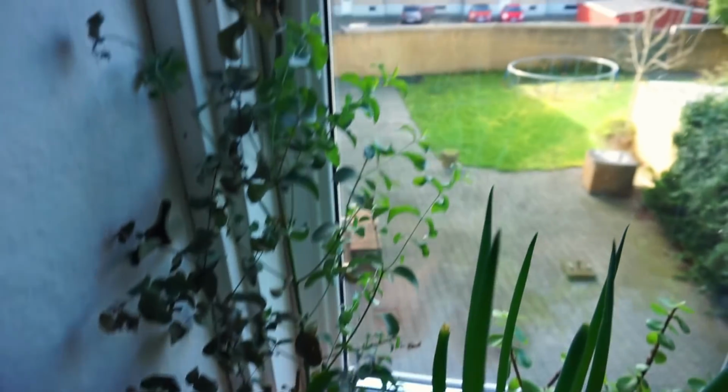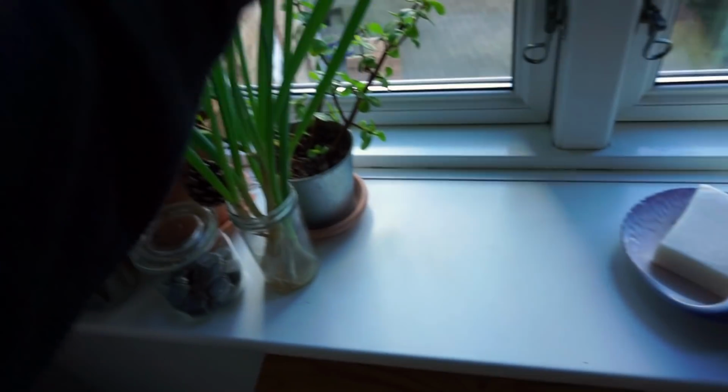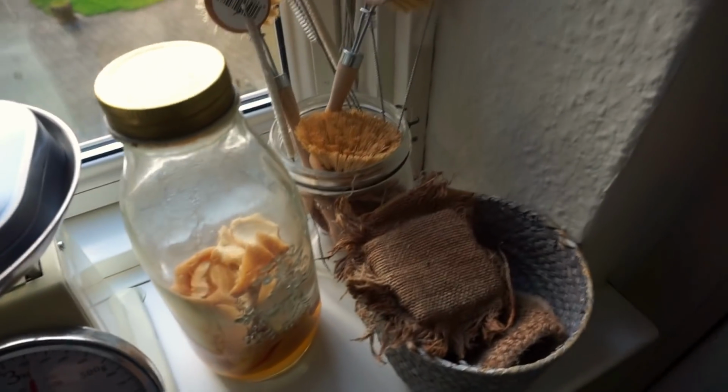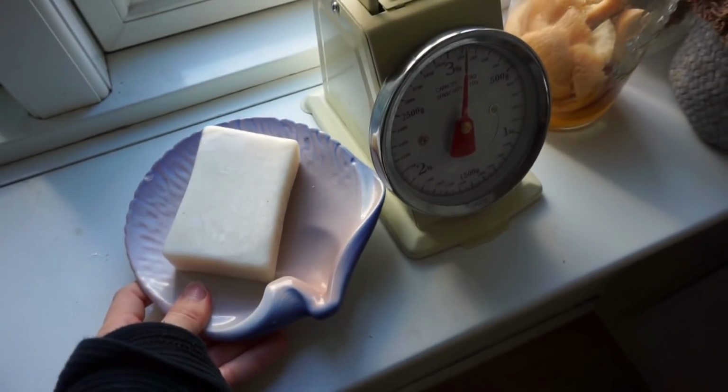Here we have my windowsill with a little eucalyptus. We have my regrown spring onion, which are crazy at the moment. And here we have my homemade cleaning agent and some soap.